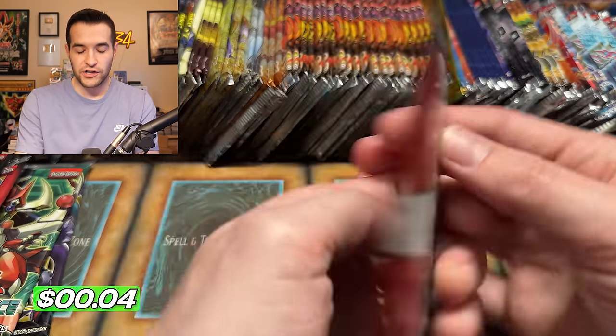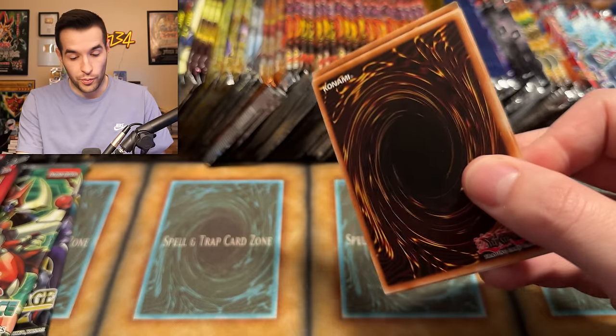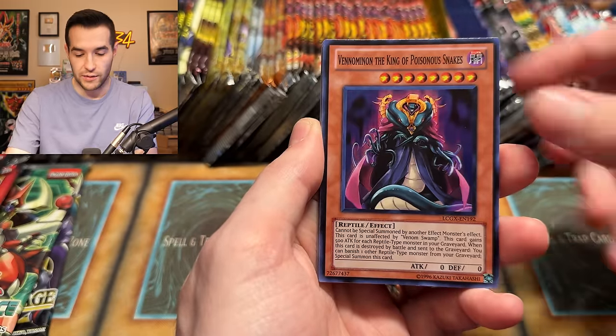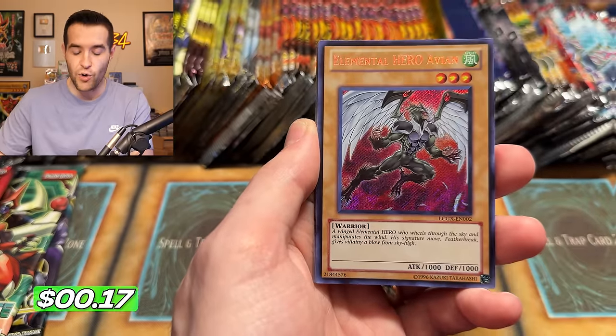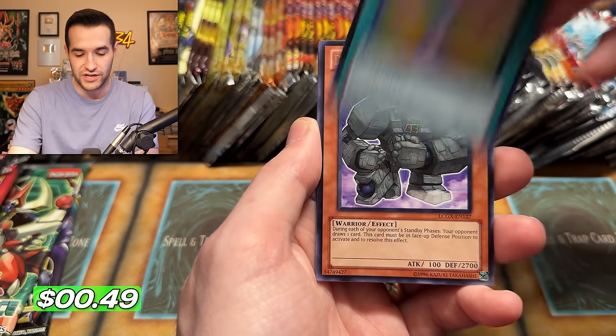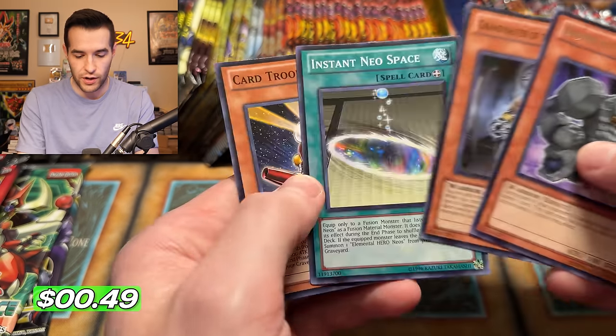Got a couple more Legendary Collection 2s. Might as well open them now. Or open one of them now, I should say. We have Non-Fusion Area. That's dinged. We have Cold Enchanter. We have Venomin, the King of Poison Snakes. Not a great super. And, oh, an Alt-Art Elemental Hero Avian, that's a good one. And a Crystal Tree, which actually isn't that bad either because of the Crystal Beast support. Okay, so that was kind of an average pack, but the Avian's a nice secret rare.